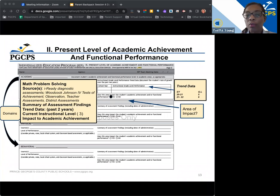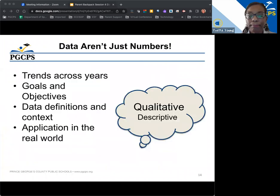And also to the right, you'll see some more information about the boxes that tells you year 1 or year 2, and then the impact. What is the area of impact that this data is having academically for that student? As a reminder, whatever area of impact is identified here, you should find a corresponding goal and objective later on in the IEP. And Marcy's going to fill in if I leave out anything.